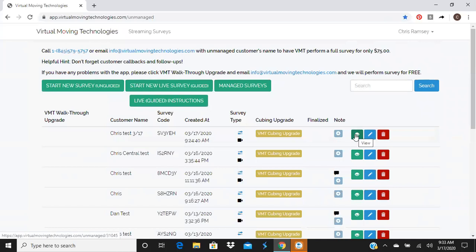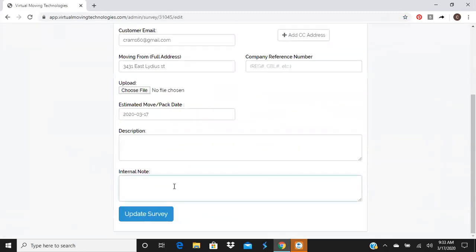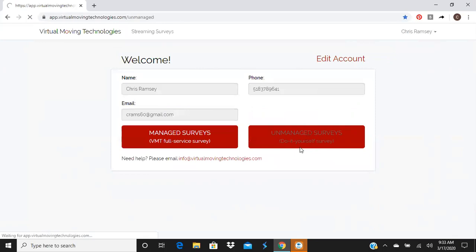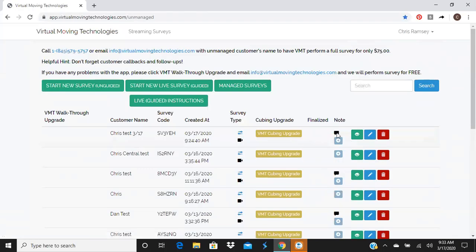So the green button is to watch the video, the blue button is the inventory, and also you can leave notes on any customer if you want here. That's just to make sure that everyone's on the same page, or maybe you wanted to leave a note on that customer for your own purposes. So that'll be there if needed.